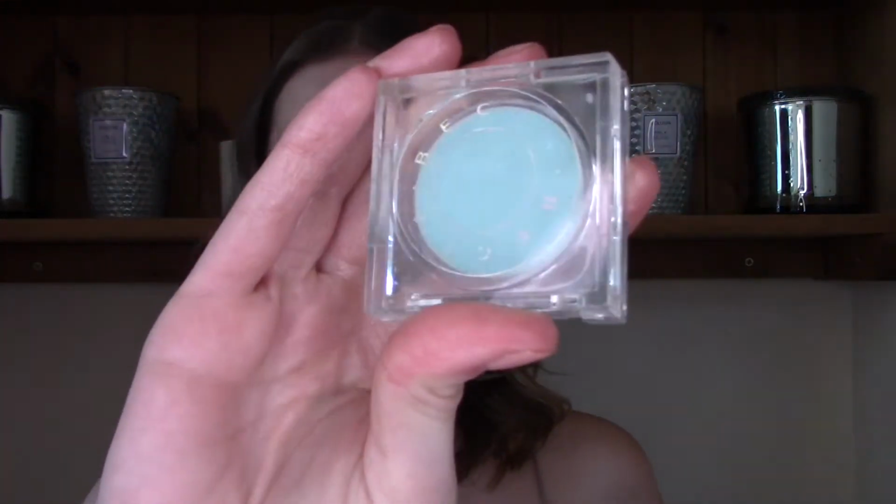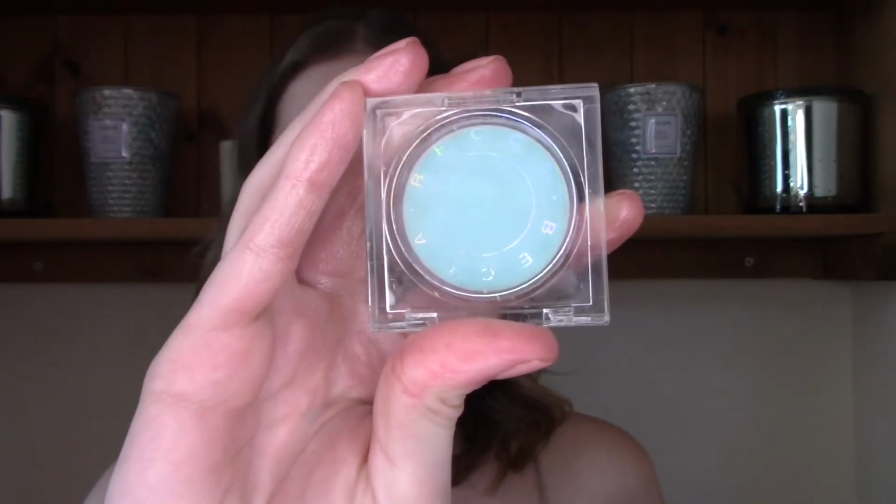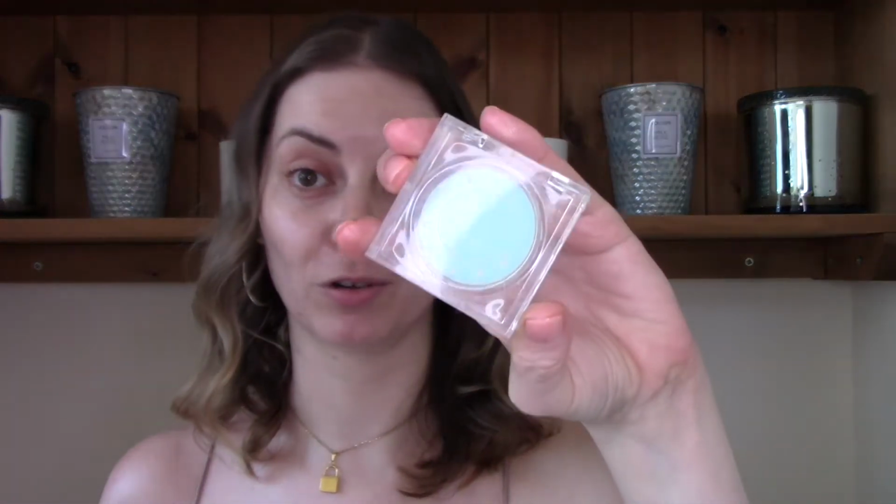Next, I am going to use this Becca Anti-Fatigue Under Eye Primer. Now this, I think, is a really unique product. I can't recommend anything similar to this one. It looks like this. And you are just instructed to swirl your finger in here, warm it up between your fingers, and then pat under the eyes. And it feels nice and cool.